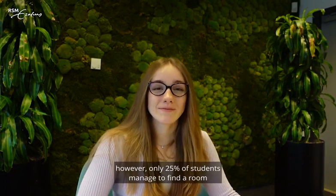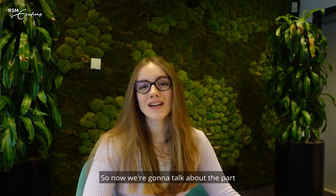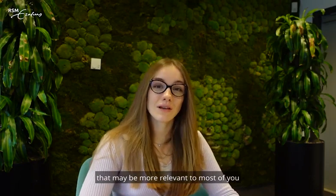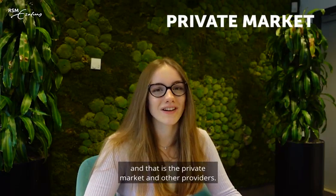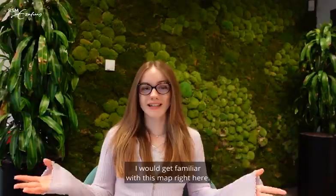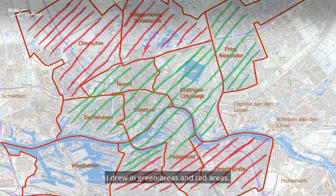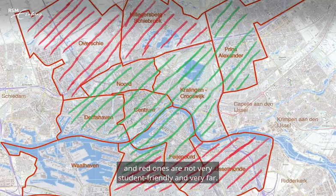However, only 25% of students manage to find a room in these accommodations, so now we're going to talk about the part that may be more relevant to most of you, and that is the private market and other providers. Before you start looking for any apartments, I would get familiar with this map right here. I drew in green areas and red areas. Green areas are kind of areas that you really want to be in, so that I would recommend, and red ones are not very student friendly and very far.